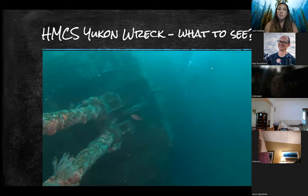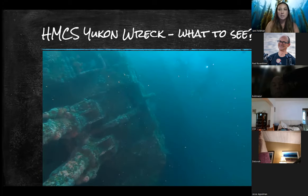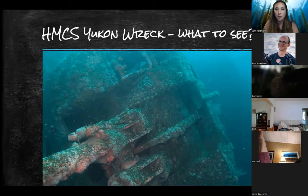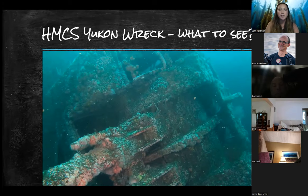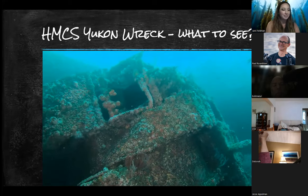You can go inside this wreck, but I really would say you shouldn't do it unless you're specifically certified to do so. It sits on its side, it can get silted out very easily. So if you don't know what you're doing, it could be very, very dangerous. So definitely make sure you're certified before you decide to enter this one.